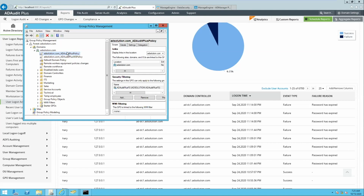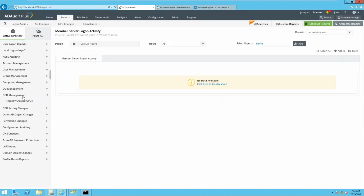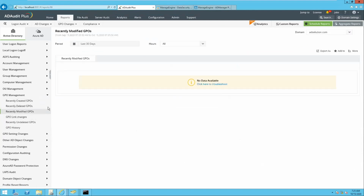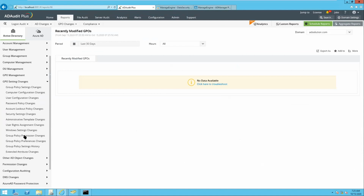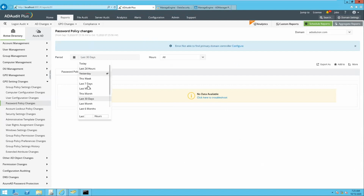So take a look at the group policy changes. Any changes with version number, with policy setting will be tracked under group policy reports. Recently modified group policy objects. I do not have any for the last 30 days, but group policy setting changes, password policy changes for the past 60 days or 6 months. Let me see if I have any. So in that case, there are no changes that I've ever made. But I'm not sure about your environment.